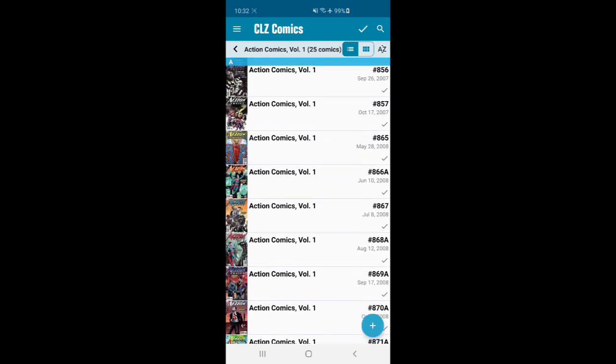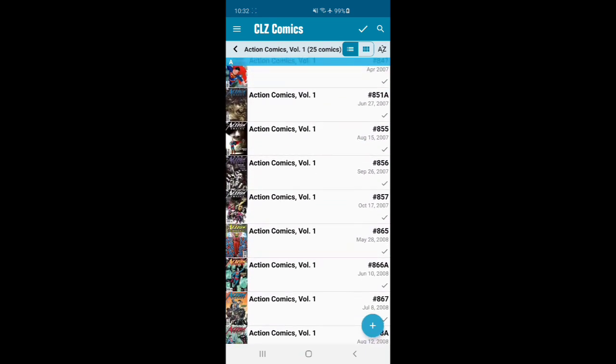So when you're looking in this view, it'll show you what number it is over here. It shows you the release date underneath it. If there's a letter with it, it means that the comic had multiple covers. And so 866A is the cover that I got of this series.